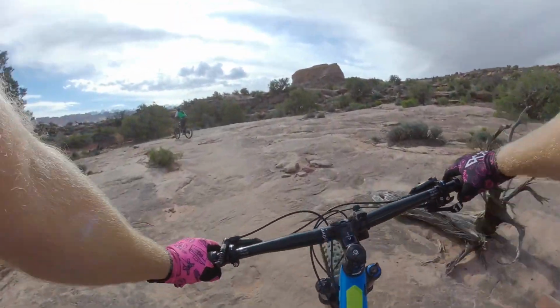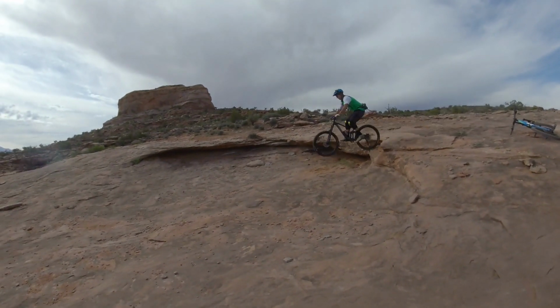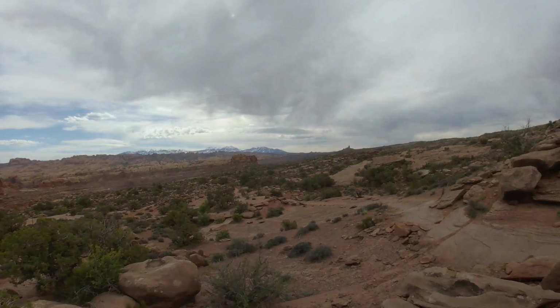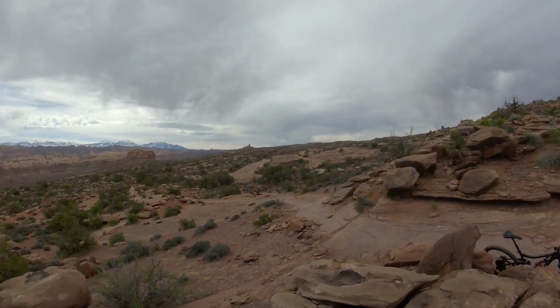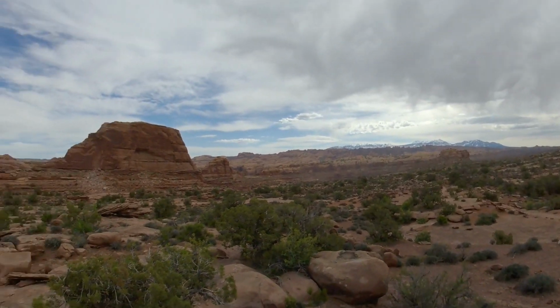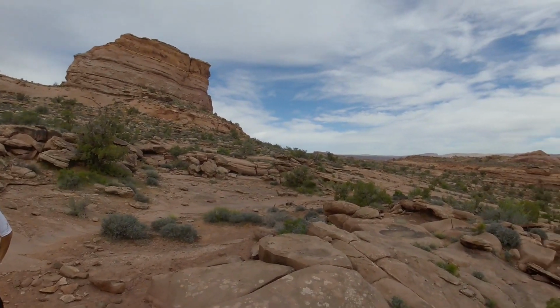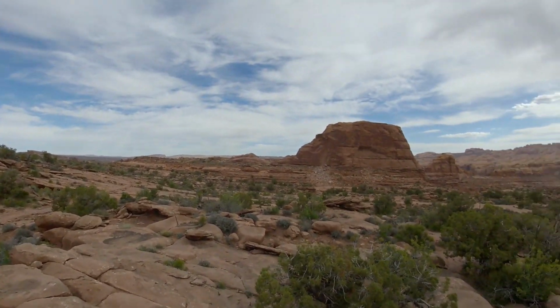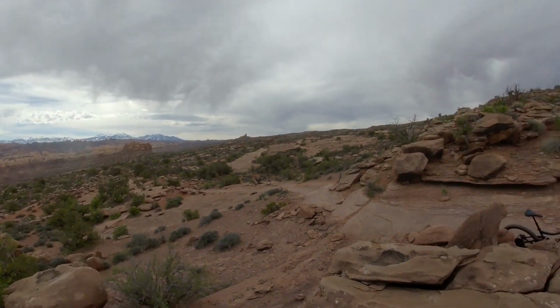Bring you back in a little while. We're getting close to the top, and we just stopped to enjoy this view, take it in. It's kind of unreal. And just, wow. And supposedly we haven't even gotten to the cool part yet.